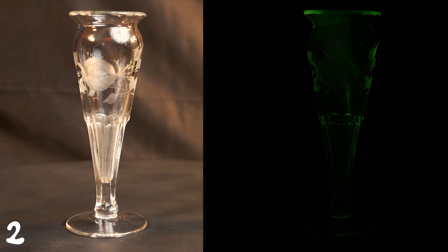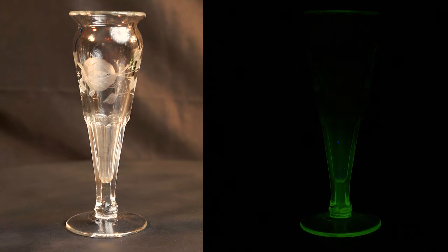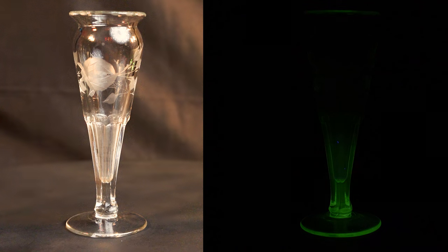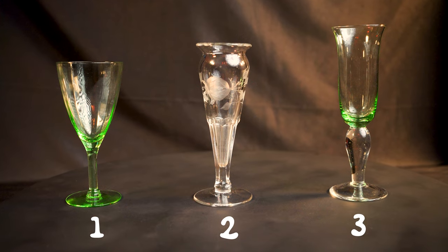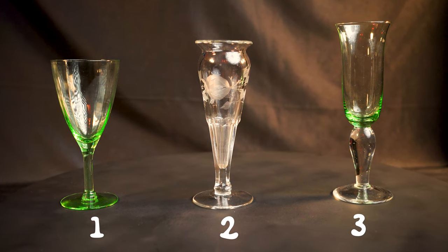And interestingly, number two is lighting up as well. It looked like normal clear glass under normal light, but under UV light, it is fluorescing, so this piece also has uranium in it. And I can only assume that glass number one has a lot higher uranium content than glass number two.